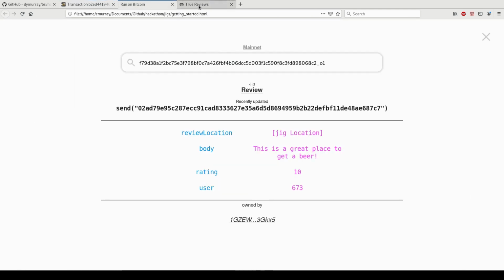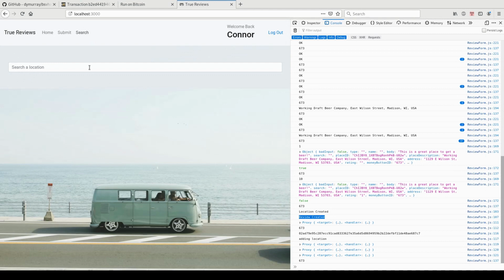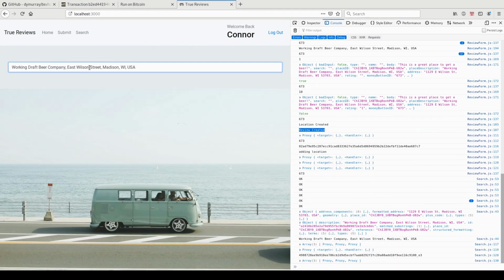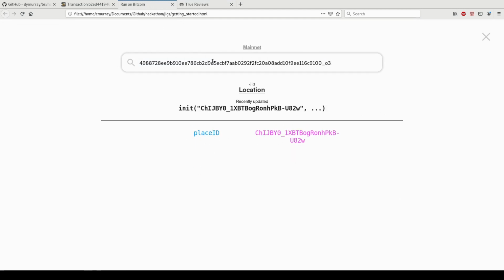Now, inside of TrueReviews, we can see here that we also have a search function available. So if I go ahead and look up the review that I just created, you can see here, I found the location of the review. So we can go ahead and take this here and pop it into Run, and we can see here that that review is associated with our location.